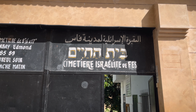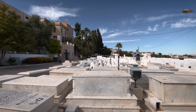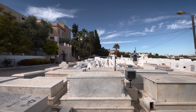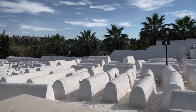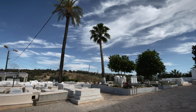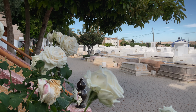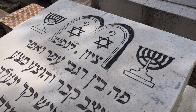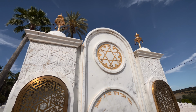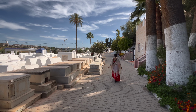Don't miss also the Jewish cemetery, located in the southwest corner of the Mellah since the 19th century. It contains thousands of tombs painted in bright white. Nowadays, this district doesn't have a significant number of Jewish population anymore, but the cemetery is part of the old monuments that remind us about the historic presence of this community in Fes.